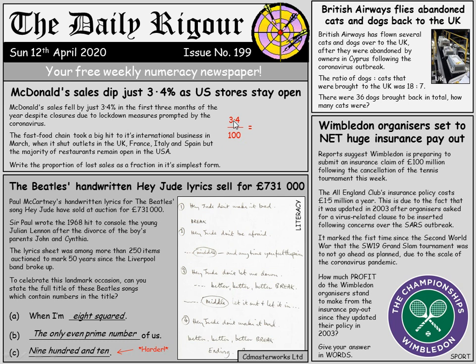So what we can do first of all is make this number in the top a whole number. And to do that we can create an equivalent fraction by timesing top and bottom by 10. So 3.4 times 10 is 34 and 100 times 10 is 1000. And now we can simplify this fraction by dividing top and bottom by 2 because they're both even numbers. So 34 divided by 2 is 17 and 1000 divided by 2 is 500. There's nothing else we can divide top and bottom by because we can't divide 500 by 17. So the final answer is 17 over 500.